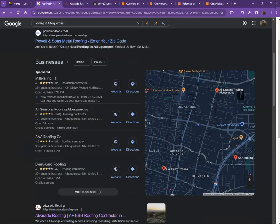Let's move on to the map pack. This is where you really want to be, since these are the ones that generate a lot of traffic and are easier to find. And one way for you to be here is to have a Google My Business profile, wherein you'll enter as much information as you can, like the company name, phone number, email, company address, hours of operation, photos, and so on and so forth.